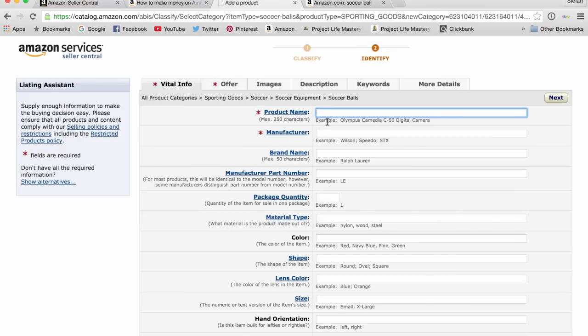So you could just put, for example, performance soccer ball. And of course, the more descriptive you can make that sound, the better. Your manufacturer is going to be your company name, so whatever your brand name is for this product that you want to sell. Now, if you don't have one yet, you could start thinking about that now, or just make something up.